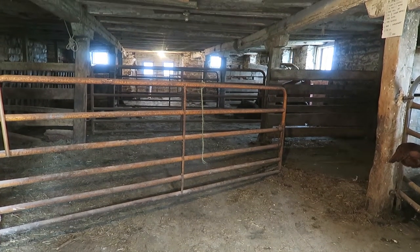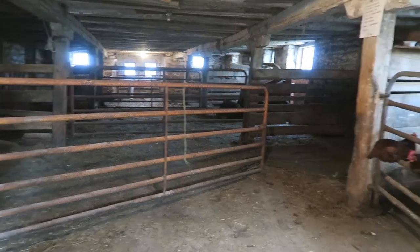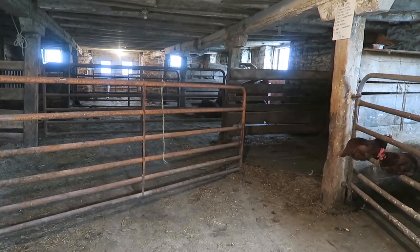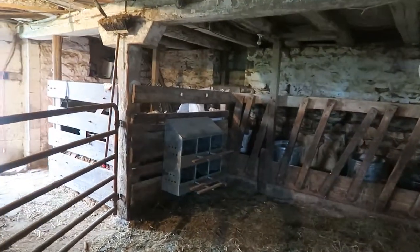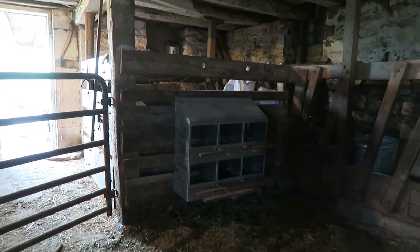All right, we are down in the barn, which is all cleaned out. It looks so lonely in here. Just a couple of Rhode Island Reds hanging out for the night. But we are on a mission. We're going to come get Broody Judy and see if we can move her to the oat bin, to the brooder I've set up for her. I suspect she's in here somewhere.